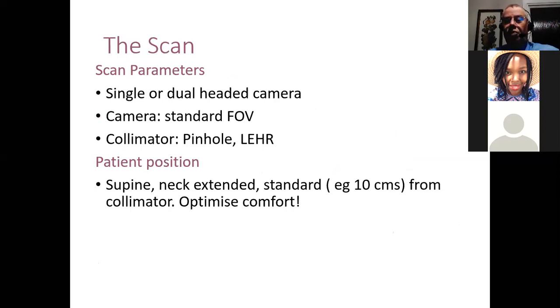Strangely enough, the smaller, older gamma cameras tend to be a bit better because we can get them close to the patient's neck. Obviously, we use a standard parallel collimator, but we can use pinholes as well. And I like a pinhole for thyroids because it effectively enables you to zoom in onto the thyroid itself without loss of too many counts.